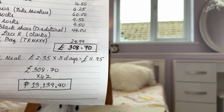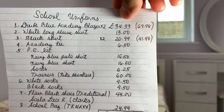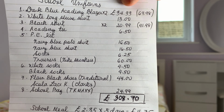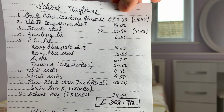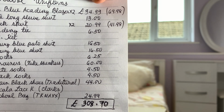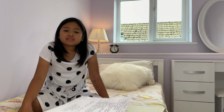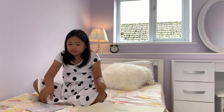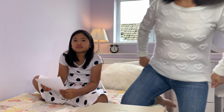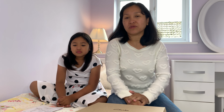So it's $308.70. As you can see, this is the list of school uniforms. That's my handwriting, very nice, neat handwriting. So it's 308, times two. And before that, these are all the expenses for the uniform.